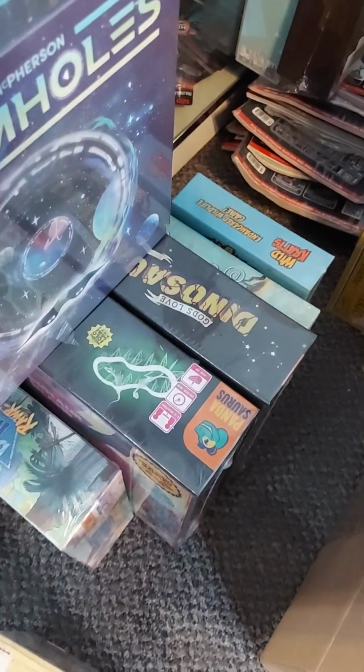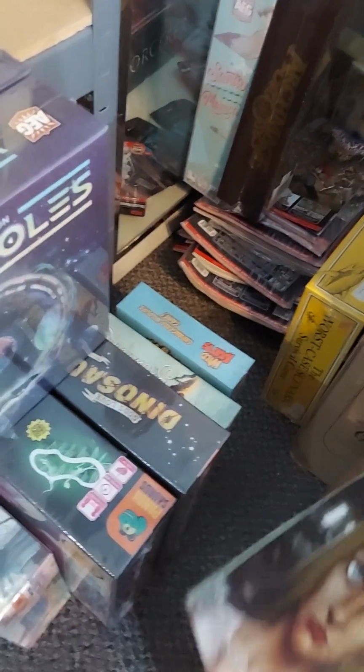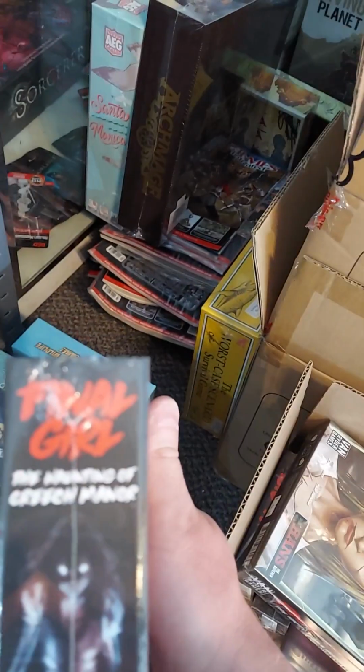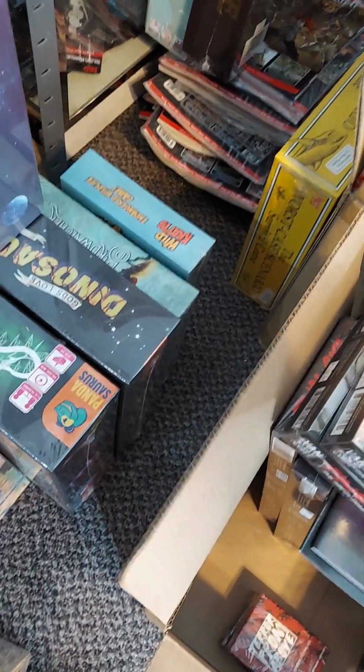Then we got Season 1 feature films. We have the Happy Trails Horror, which introduces Hans, the villain, and Camp Happy Trails. We have The Haunting of Creech Manor, which introduces the Poltergeist and Creech Manor. Not just a clever name. Oh my goodness, you're not stacking at all.